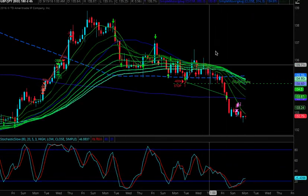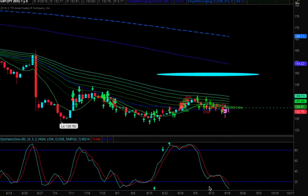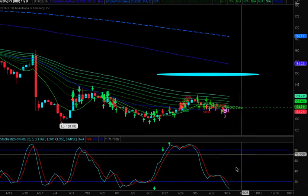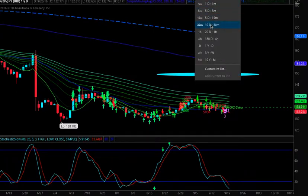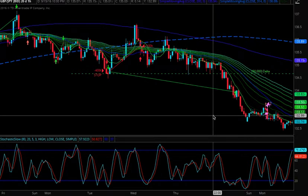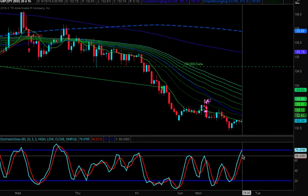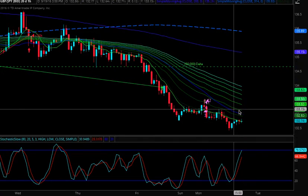But we're still lower than the 4-hour cycle. The daily is the same thing. Not oversold, excuse me, just lower than the cycle, right? So there's lots of room for time to rally back up. And then the hourly, it's the same thing. I want this to come up, I want this to cross, and then I'll feel more comfortable taking some more shorts. But today, I was looking for shorts.